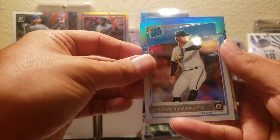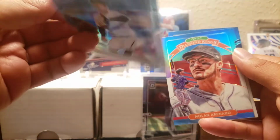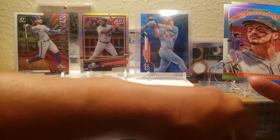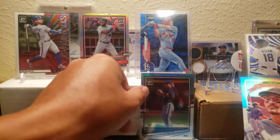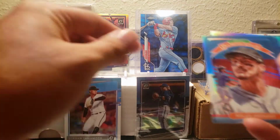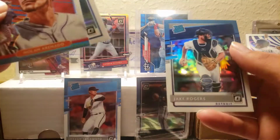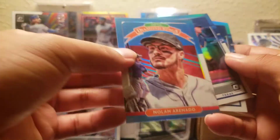Ooh, nice. A Jordan Yamamoto for my PC. I thought that was... Is that a refractor? Whoops. Yes, it's a refractor prism. It's going to go all over the place here. Gonna put that right over here. Nice. Nolan Arenado. Brock Burke. And a Jake Rogers. Okay.